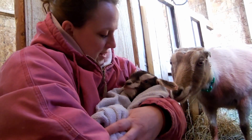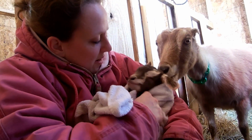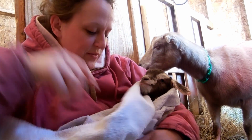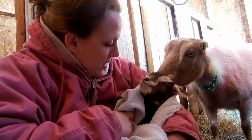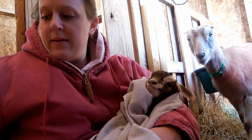First kid of the season. Lucy gave us a single. She had twins last year. Got a nice big buck, huh? He's shivering. Gotta get him warmed up. Dried off and warmed up.